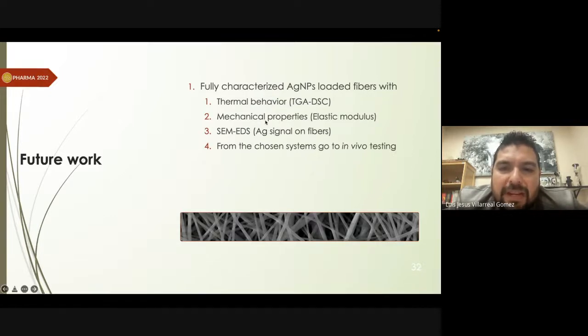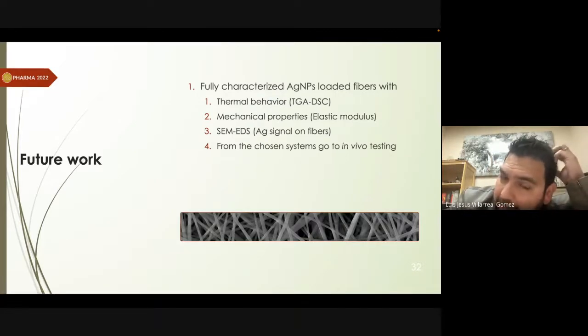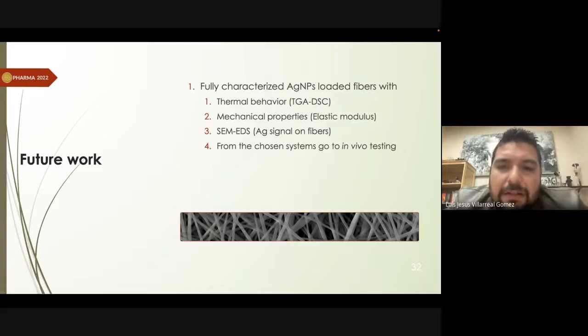Also, it's important to measure mechanical properties because they will be used as wound dressing, so it needs to be manipulated by the user. So it's important that these fibers do not break when the patient or the user takes it and puts it on the wound. Also, we want to take other pictures with SEM and use the EDS filter in order to see if we can find any silver signal on the fibers. And finally, we want to choose a system and design some in vivo testing with some animal model.